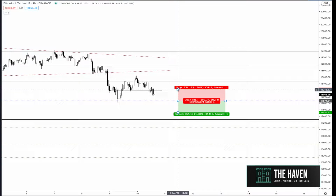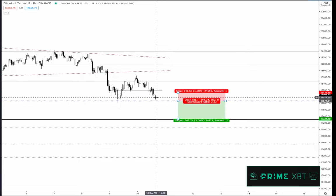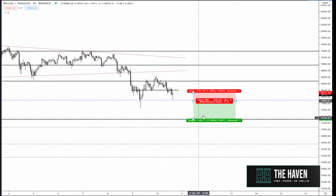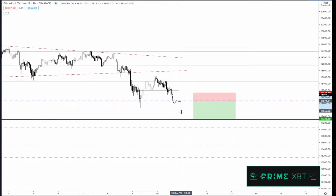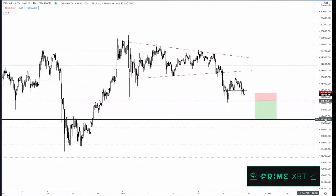this is what I'll be taking. That looks decent. Yeah, maybe something like this is what I'll be taking. So again, what I'm looking for is just a sell off to here, retest, maybe even consolidate for a few hours. That would be ideal, but we'll see what happens. But yeah, that's essentially what I'm looking for. And then my take profit one will be here.